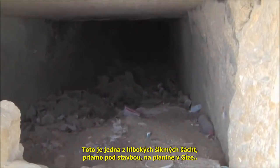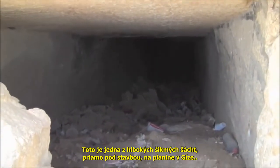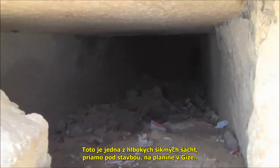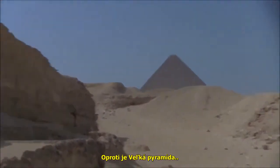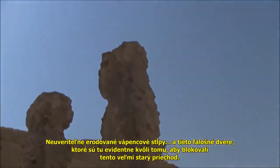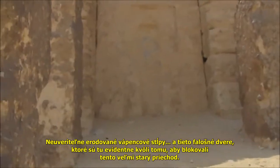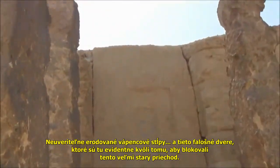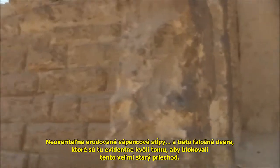This is one of the deep angular shafts underneath the structure here on the Giza Plateau. Great Pyramid over there. Incredibly eroded pillars of limestone. And then a false door that clearly has been put, it would seem, to block an ancient entrance.